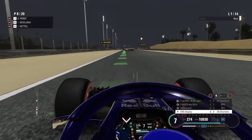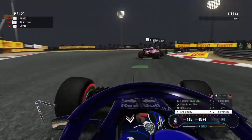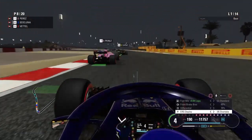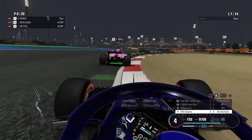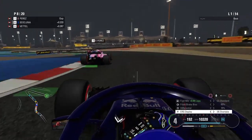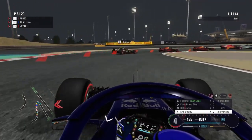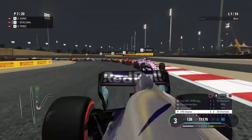Nico started in P10 and he's already in P9 now. Well, not so impressive, but still, he's right behind me now, and he's going to be pretty quick. I think Perez might have some damage, because he's going really slow. We're gonna dive down the inside of him. Maybe we can stick it. Yes, we do. Pretty good move.